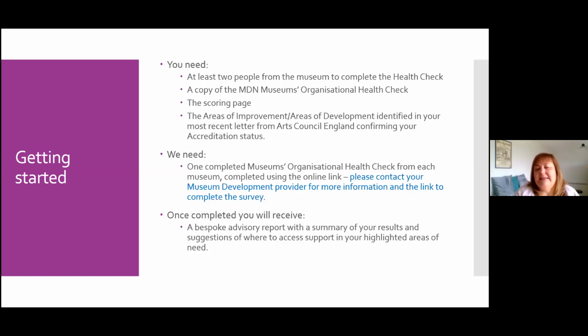Once you've completed it, you will receive a bespoke advisory report with a summary of your results and some suggestions of where to access support in your highlighted area of need. So museum development will receive the results back, and your local regional team will create this advisory report to support you. I think the important thing to remember is that this is self-assessment. There are no rights or wrongs. We're not judging you on whatever scores you put down as your self-assessment, but I think it's about thinking how that's going to help you in the future and what support will be available.